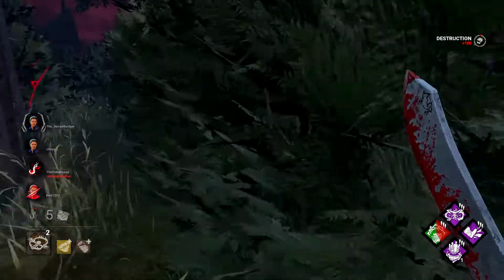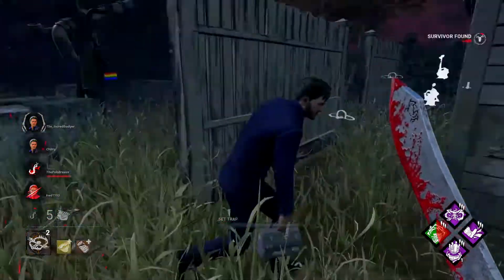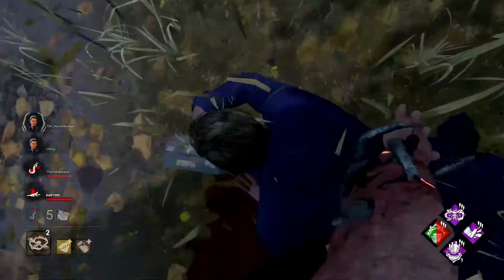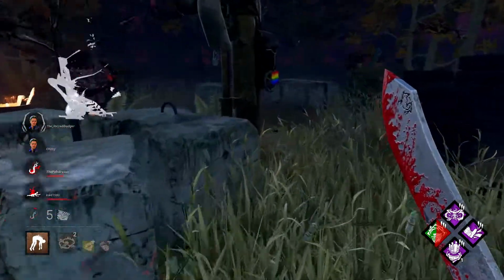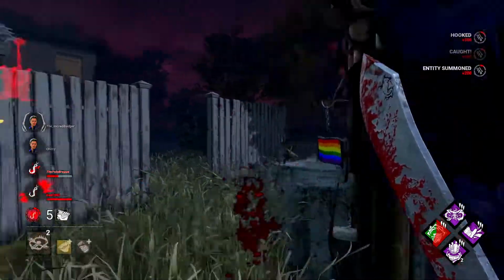I'll go ahead and break this. Break that wall 20% faster. Let's see. Aw. I was able to hear him through the fence, so unfortunately he was not going to get away from you. Corrupt Intervention is just halfway over, which means that we're a minute into the game.